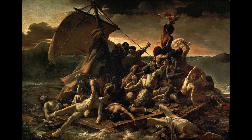This painting is called The Raft of the Medusa. I've shown it previously in one of my videos. I would like to hold this up as the prime example of the adequate illustration. It is a wonderful painting because it is able to capture the entirety of the experience of the real-life Raft of the Medusa in a single image.